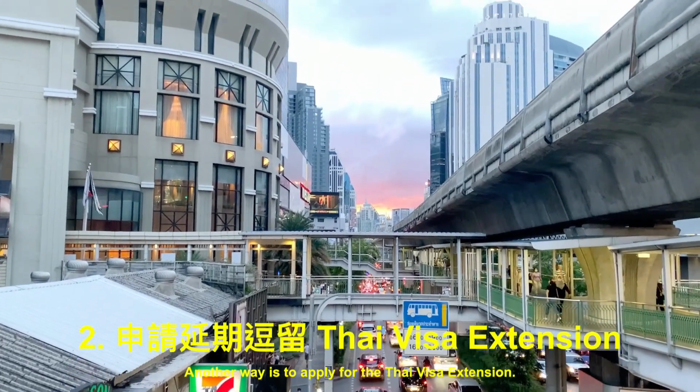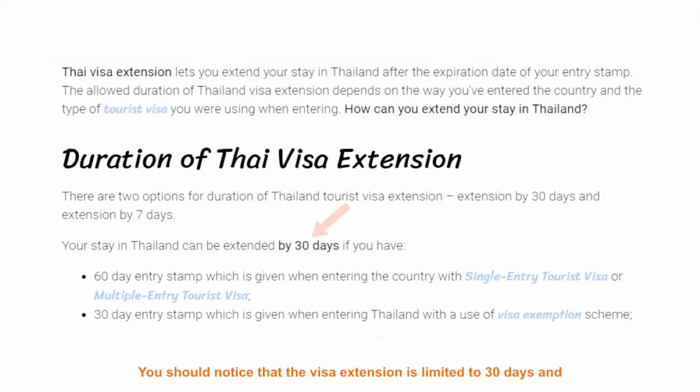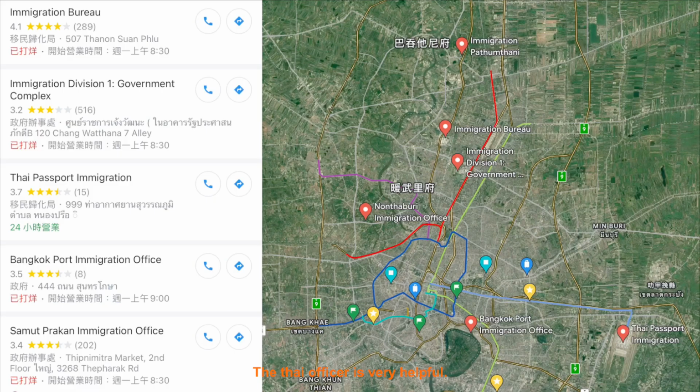Another way is to apply for a Thai visa extension. You should notice that the visa extension is limited to 30 days and officially cannot be extended further. If you have a 45-day visa extension and get a 30-day extension, a total of 75 days, I think it is still not enough. So I recommend you apply for a 60-day entry stamp 2-week visa, and after that apply for a visa extension. A total of 90 days should be enough. If it is still not enough, you may ask the transportation officers for a favor. The Thai officers are very helpful.